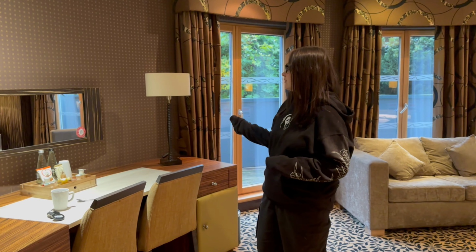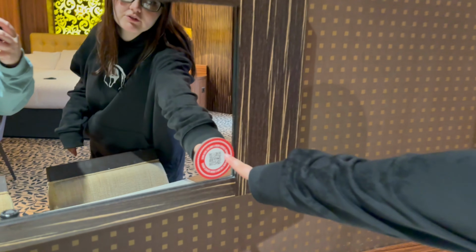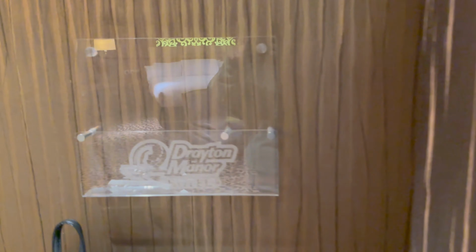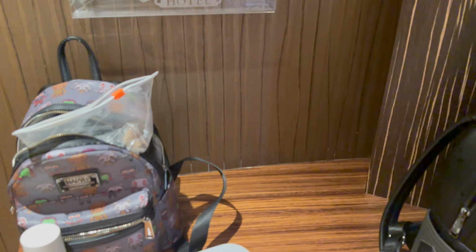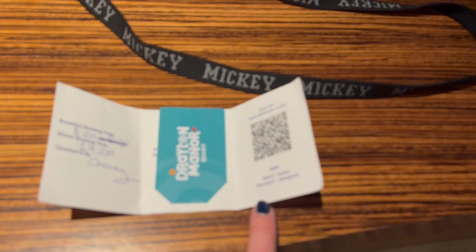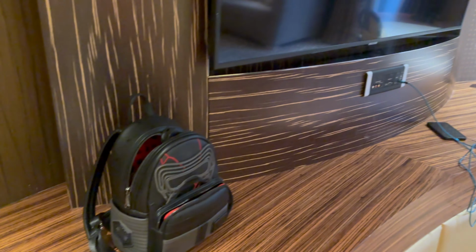Also, one thing I just saw on the mirror here, there is a QR code, and you can scan here for bar and room service menus. So you can have room service. I don't think you can get it at standard rooms. I did say they should have leaflets and information in here, but they're not on there. So on a little booklet that had our room tickets, room cards, you've got a hotel welcome letter there, which I think gives you all the information that would have been in that little stand.